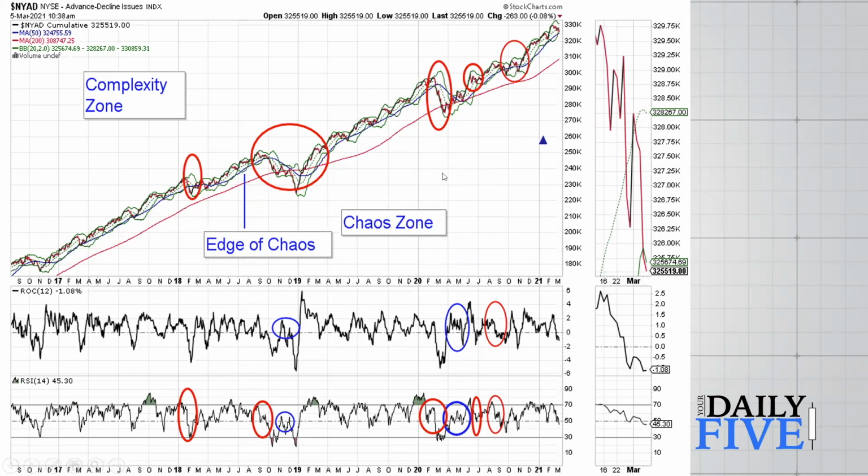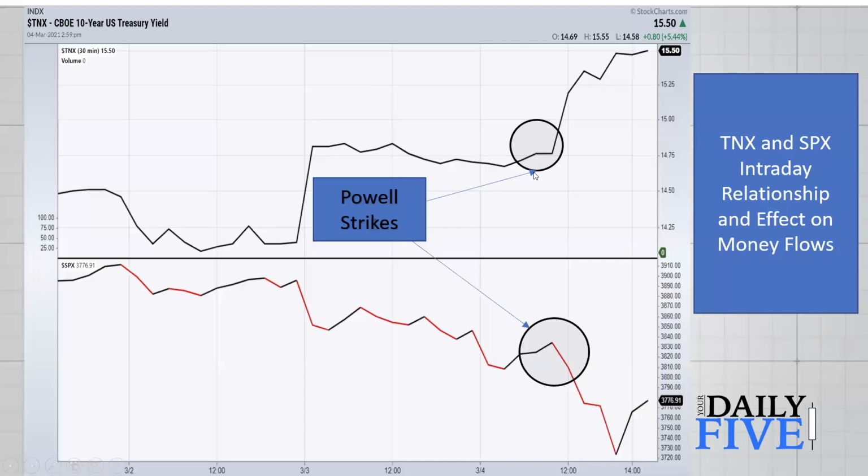Chaos zone, things are completely out of control. You don't want to be in the chaos zone. Look at some reference points. When the New York Stock Exchange advanced decline line drops below its 50-day moving average, at the same time that the RSI drops below 50, you could have a sell signal. Right now, we are testing that 50-day moving average. A couple more bad days, we're going to be there. RSI is already below 50. So this market is in a little bit of a transition zone, and we might actually get some heavy selling in the next couple of days if things don't hold up at these key support levels.